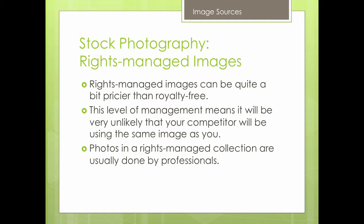These are quite a bit pricier than the royalty-free images. They are going to possibly be thousands of dollars instead of $10 to $30. This level of management does mean it's very unlikely your competitor is going to be using the same image as you, which is why a lot of people like the rights managed images, so that they are the only one showing that particular image on a billboard, for example.